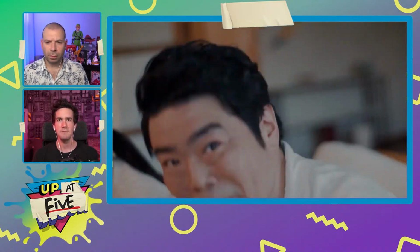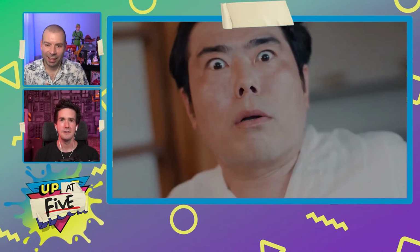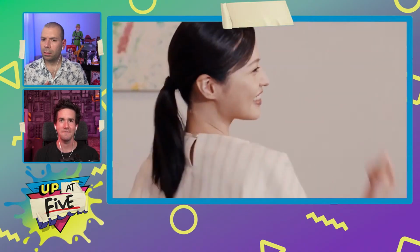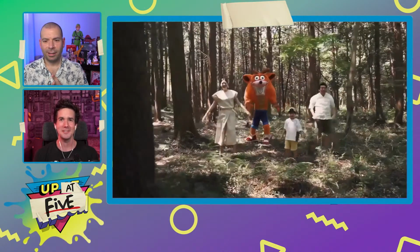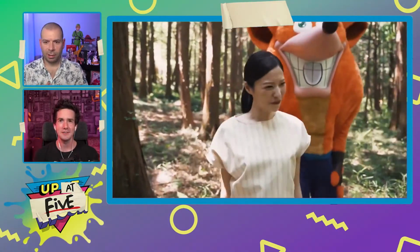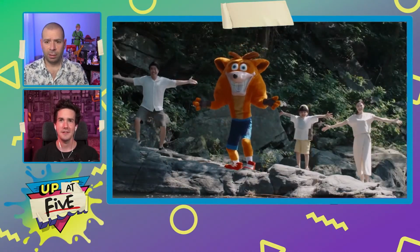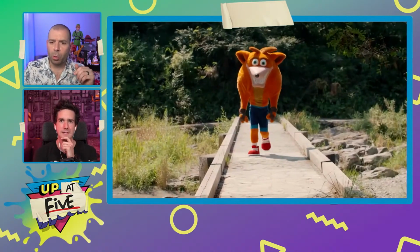We're not playing the music because it's awful. Yeah, and this guy's like, Crash Bandicoot, you're back. And he's like, yeah, man. And now I'm going to teach your whole family how to do my sex dance. We got the kids here. We're doing the thrusting dance. And they just go around the forest. They go in the woods and they're doing the dance. I cannot believe this. Yeah, they're out in the river. It's very strange.